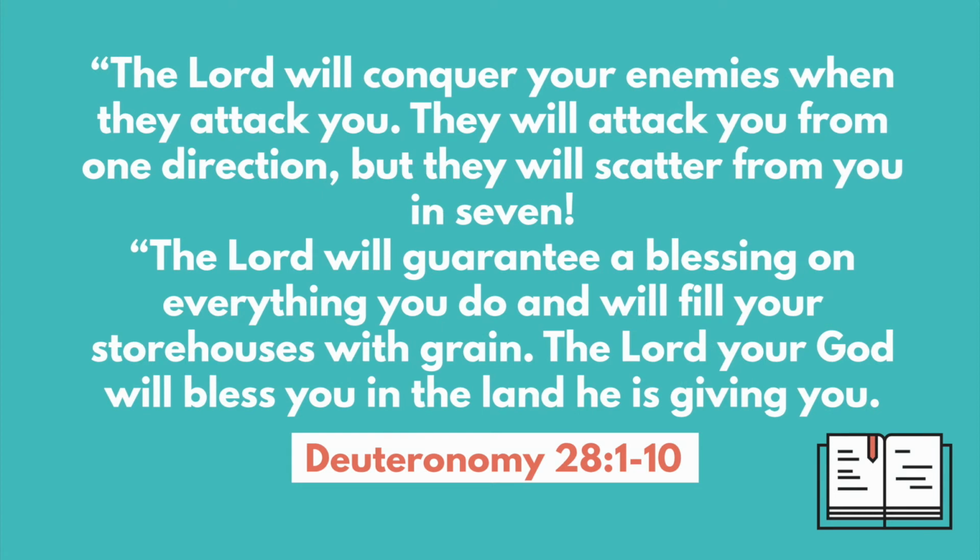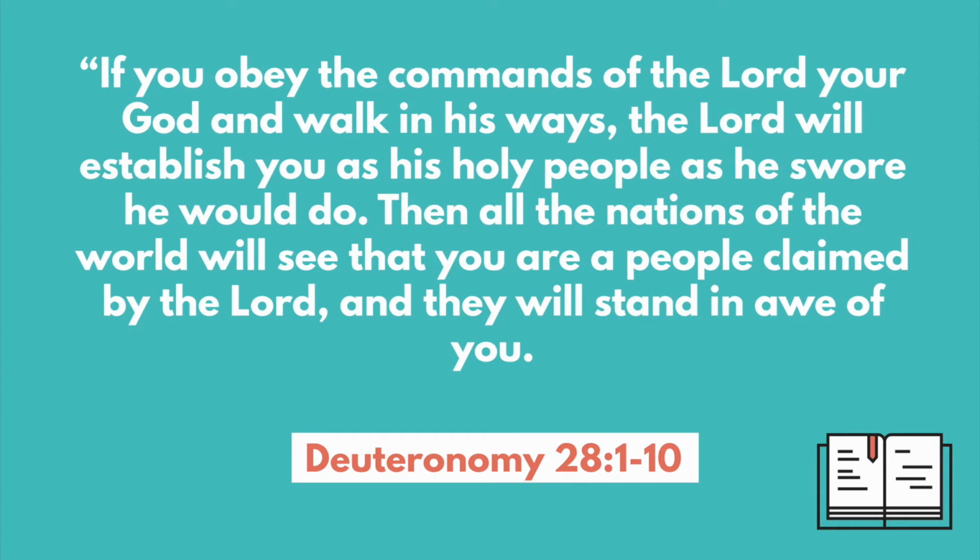The Lord will conquer your enemies when they attack you. They will attack you from one direction, but they will scatter from you in seven. The Lord will guarantee a blessing on everything you do and will fill your storehouses with grain. The Lord your God will bless you in the land he is giving you. If you obey the commands of the Lord your God and walk in his ways, the Lord will establish you as his holy people, as he swore he would do. Then all the nations of the world will see that you are a people claimed by the Lord, and they will stand in awe of you.